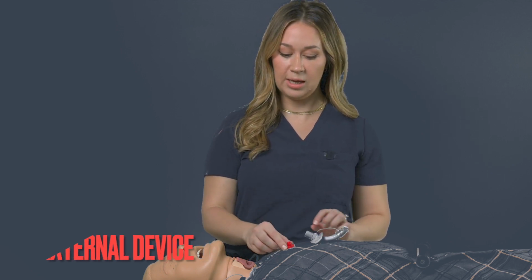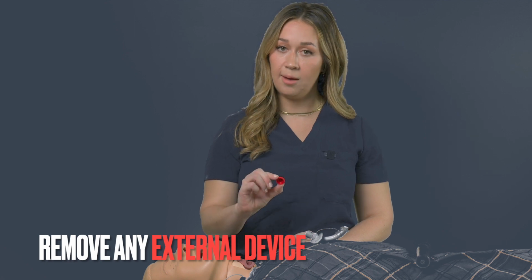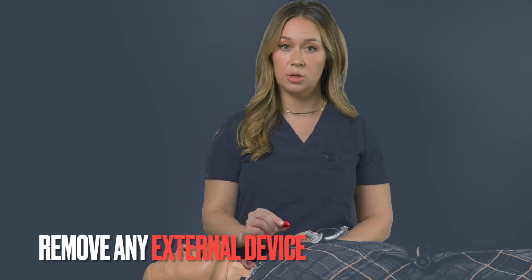Three, if there's any external devices on the patient, like a cap or a passive mirror valve and they're in respiratory distress, remove the external device and you may solve your problem completely.